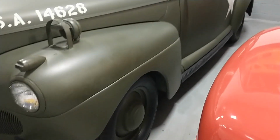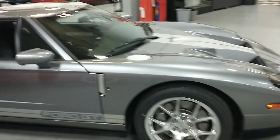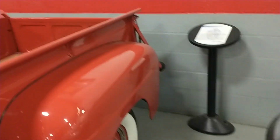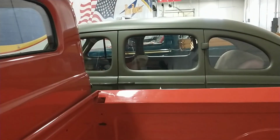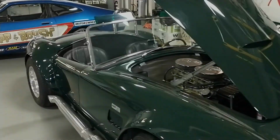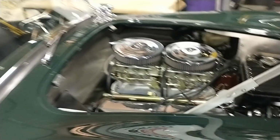But here's one of mine. One of them, 41 Ford. I mean, I don't know about the Army staff car thing, but my dad almost bought one of those. I wanted it so bad, and he didn't get it for a project car. Another GT here next to a pretty cool pickup. Kind of look at the back of the 41 Ford there. More or less the same thing that carried through to 48, just a different front end on those cars.